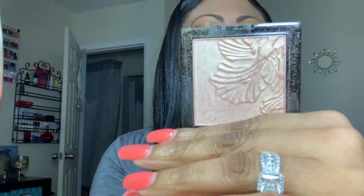I will also keep my Precious Petals highlighter. This one is from Wet n Wild. And we're going to go ahead and keep this one in the basket as well. Okay.